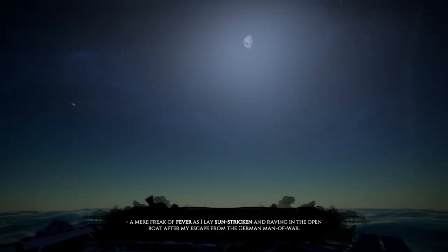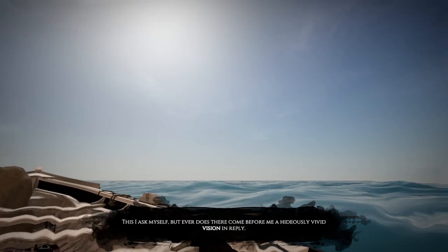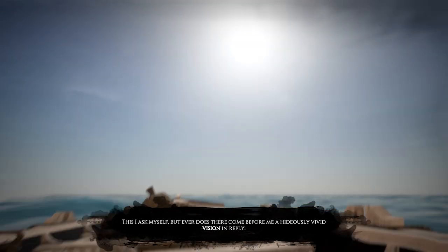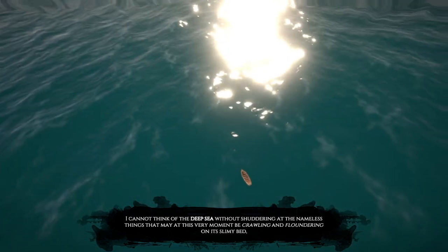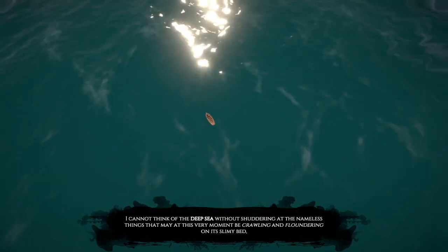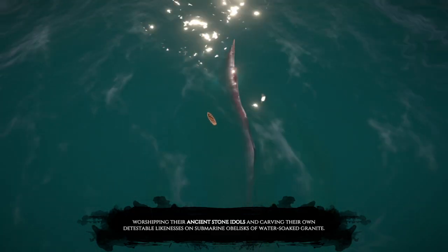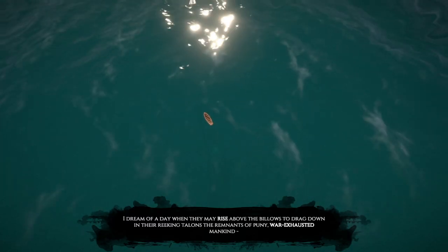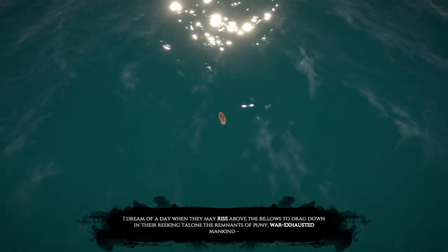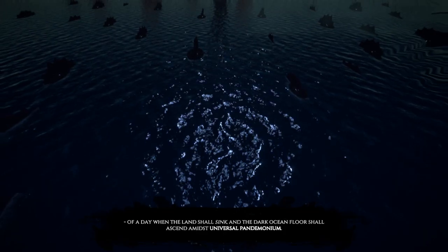Often I ask myself if it could not all have been a pure phantasm, a mere freak of fever, as I lay sun-stricken and raving in the open boat after my escape from the German man-of-war. This I ask myself. Ever does there come before me a hideously vivid vision in reply. I cannot think of the deep sea without shuddering at the nameless things that may at this very moment be crawling and floundering on its slimy bed, worshipping their ancient stone idols and carving their own detestable likenesses on submarine obelisks of water-soaked granite. I dream of a day when they may rise above the billows to drag down into their reeking talons the remnants of puny, war-exhausted mankind. Of a day when the land shall sink and the dark ocean shall ascend amidst universal pandemonium.